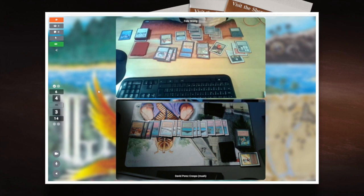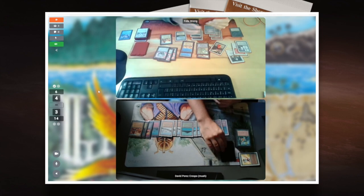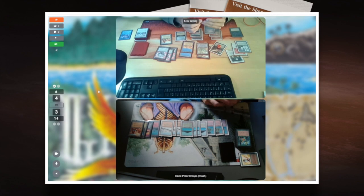And now he's making another token, attacking for two. So now, I mean, slowly David's going to take the hits. And he's going to pass the turn. And of course, Felix also gaining life because of the Ivory Tower. He's now up to 8. David's on 14, it seems.